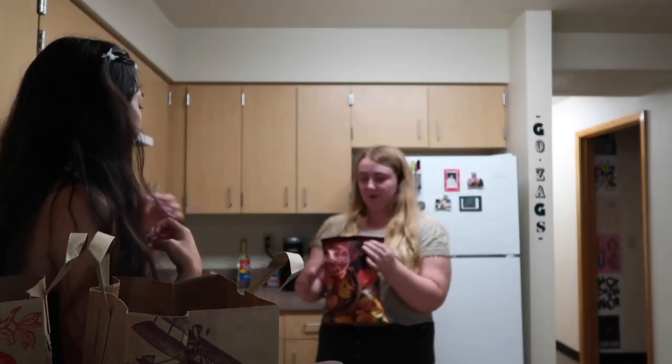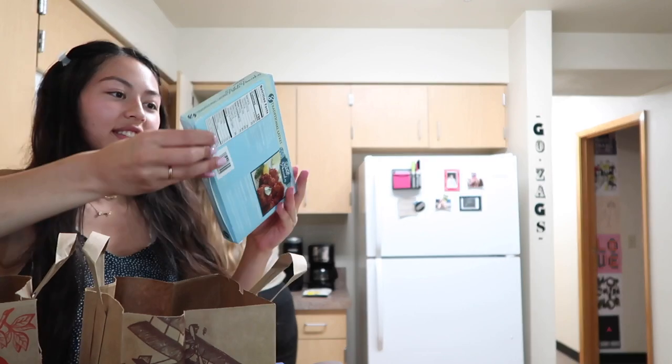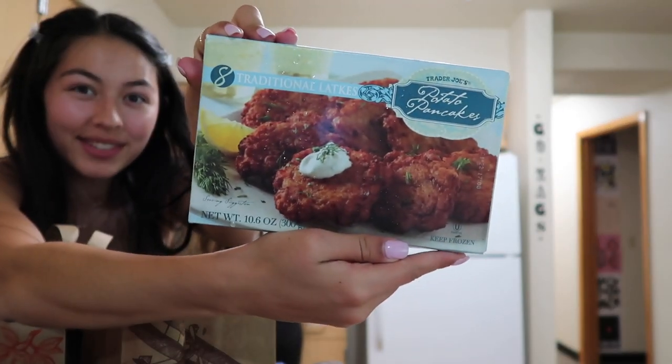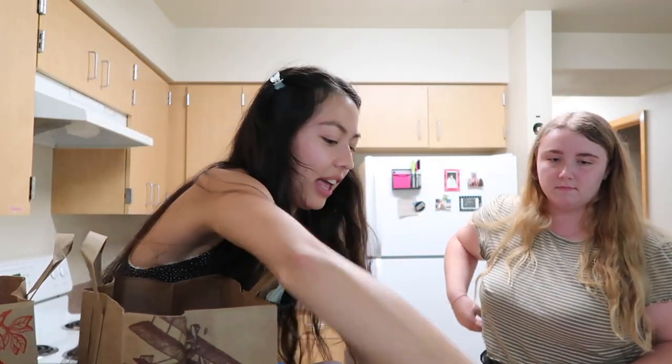Grace got sweet potato chips. I'm not a huge fan of these, but they're fine. Okay, and then I got these potato pancakes, good for breakfast with eggs.